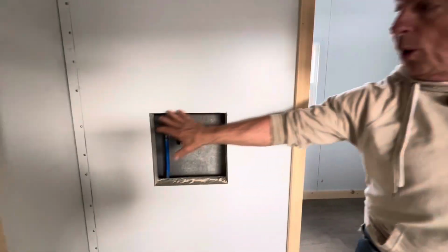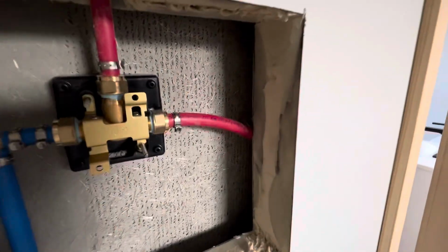How hard is it to cut this out? I see that it's cut. We just use a saw to cut it out.